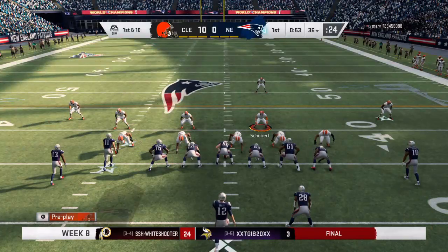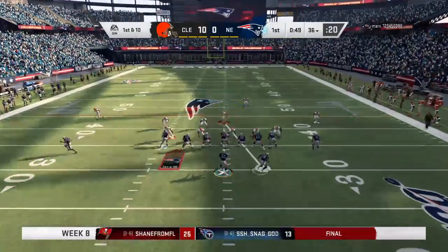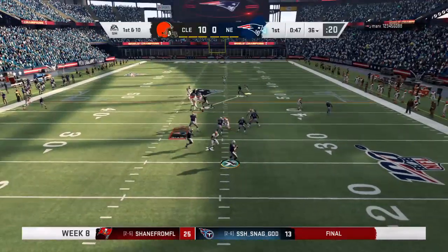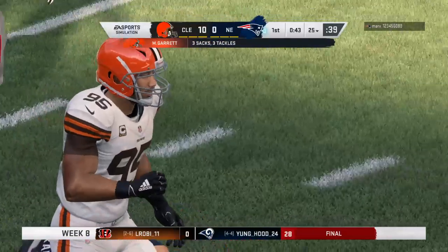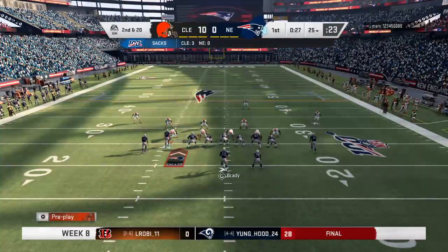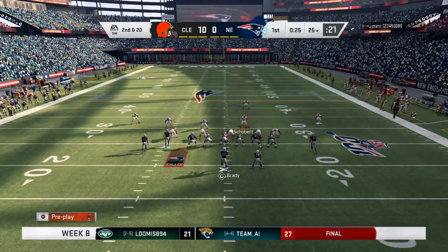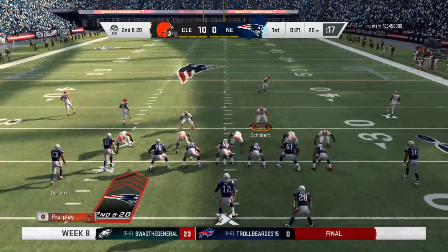A gain of 11 to kick off the drive, and it's a quick first down. So from the 36 now, 1st and 10. Now Brady. Nowhere to escape, and he goes down. Myles Garrett in there to get him, and that is now sack number 18 on the season for him.